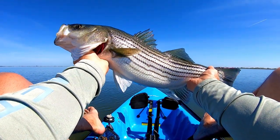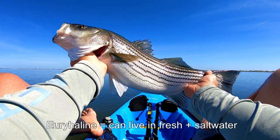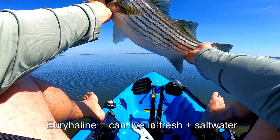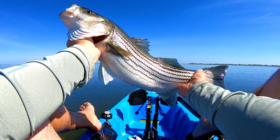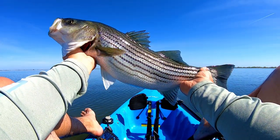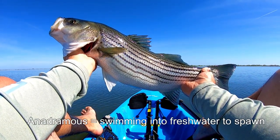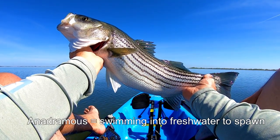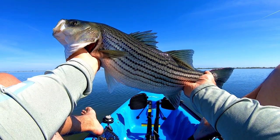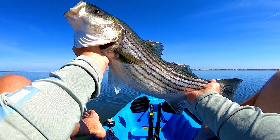It's a euryhaline fish, a facultative euryhaline fish. Euryhaline means it can go in and out of different bodies of water that vary in salinity, essentially. So these guys can be found in freshwater and saltwater. As a matter of fact, they're anadromous, meaning they often swim upriver into freshwater systems in order to spawn, especially in river systems. That's what they naturally do on the East Coast, and they've pretty much found that they can do the same thing here with our West Coast river systems.